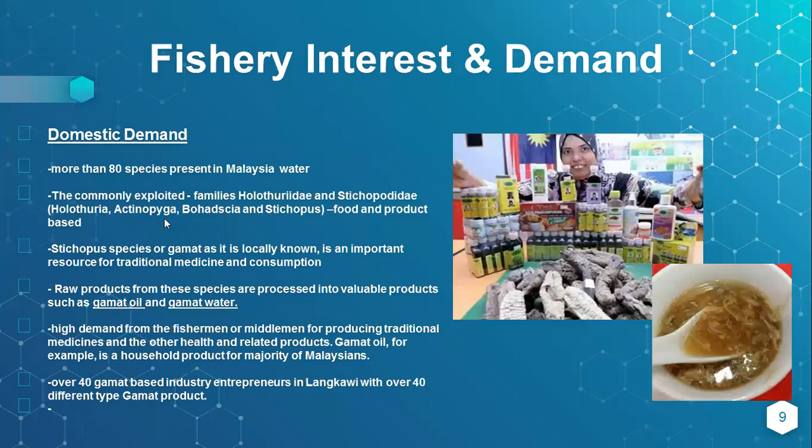And there's another popular product which is called gamat water or a tonic, where the sea cucumber is not dried, it's just clean sea cucumber. It is boiled for at least 3 days in very low heat without any addition of ingredients to get the pure sea cucumber water.